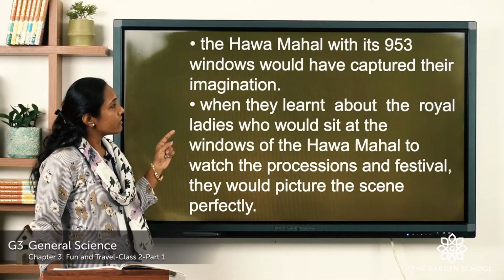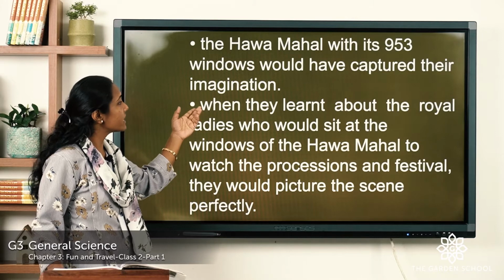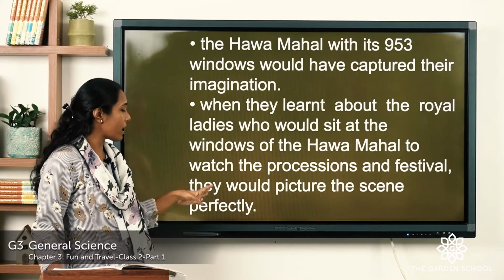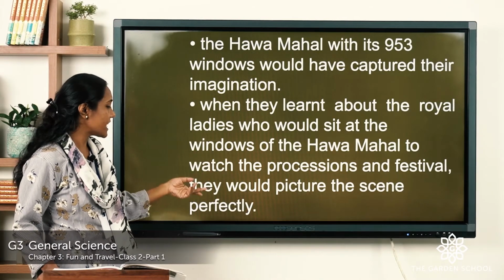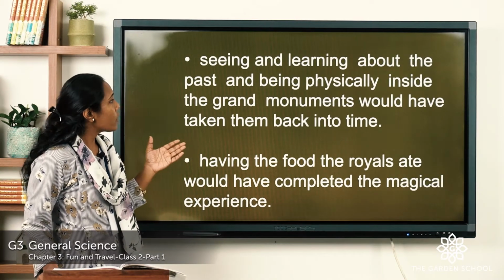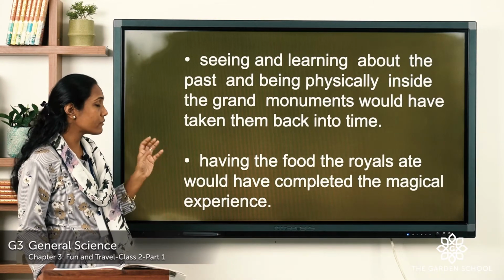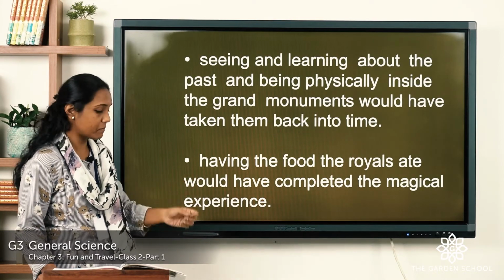The Hawa Mahal with its 953 windows, which we have learned in the story, would have captured their imagination. When they learnt about the royal ladies, right, who would sit at the windows of the Hawa Mahal to watch the processions and festival, they would picture the scene perfectly from the windows. Seeing and learning about the past and being physically inside the grand monuments would have taken them back in time. Having the royal meal would have completed the magical experience.